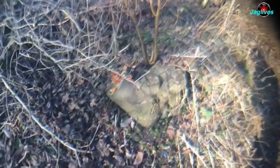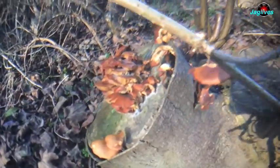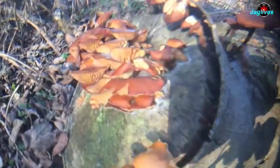Well, I didn't see any fungi yesterday, but a little bit of fungi here. It's a bit dead.